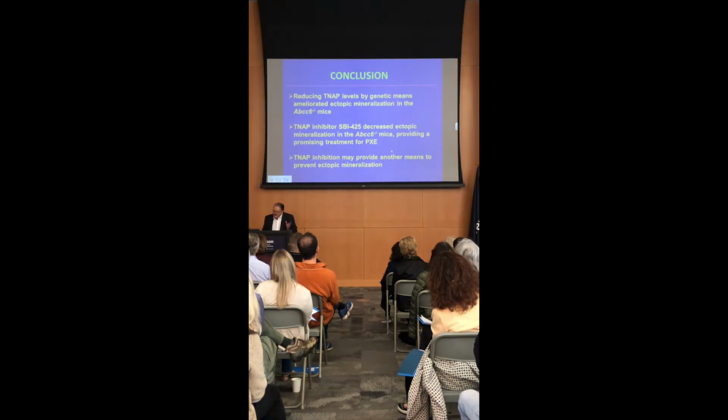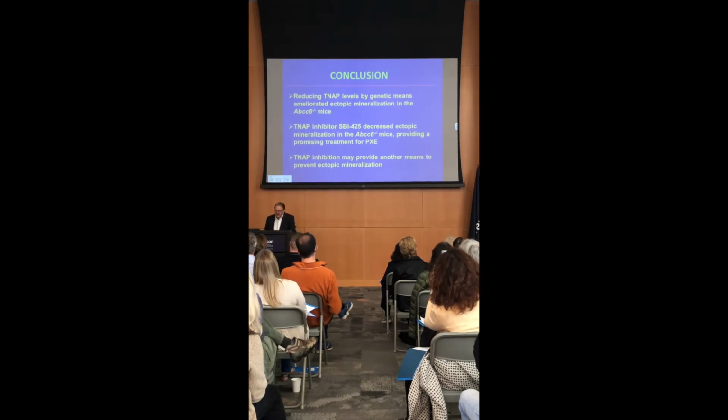So along this line, there are now pharmaceutical companies who are following this up, and they are trying to develop better and more effective molecules. So hopefully there will soon be just pills which will work through inhibition of this TNAP pathway. And that's something that is probably going to be in clinical trials within a couple of years.